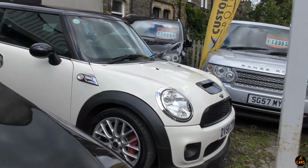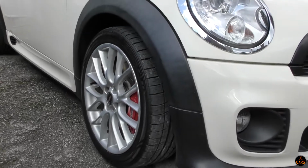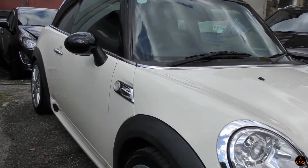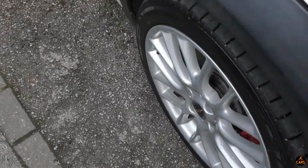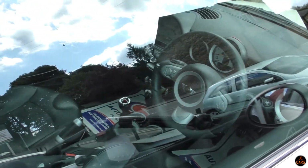Mini Cooper S, John Cooper Works R56. A really nice cream colour. This is one of the cars that I'm considering for a next car. It's got the nice Alcantara on the steering wheel as well.